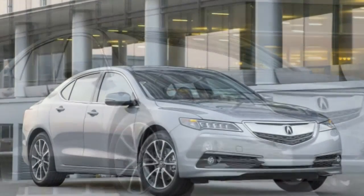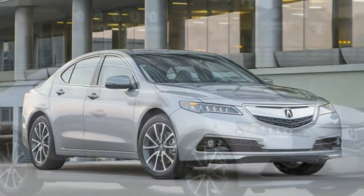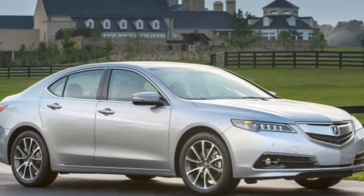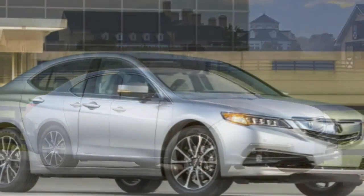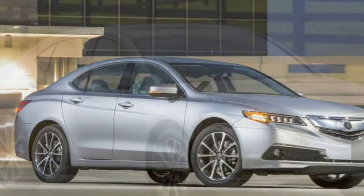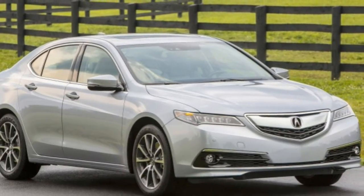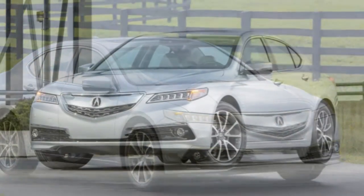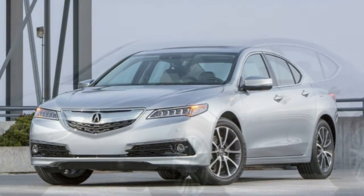The Advance package includes everything in the Technology package and adds front seatbelt electronic pretensioners, front and rear parking sensors, remote engine start, LED fog lights, auto-dimming side mirrors, ventilated front seats, an 8-way power front passenger seat, 4-cylinder model, adaptive cruise control, and a forward collision mitigation system with automatic braking.